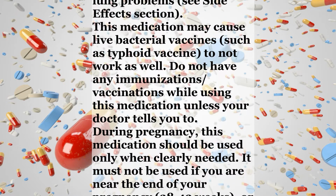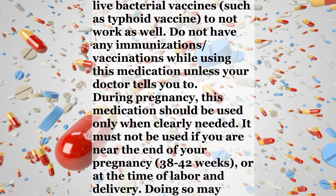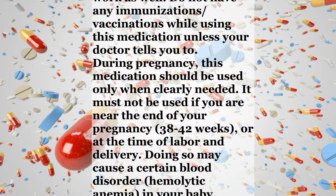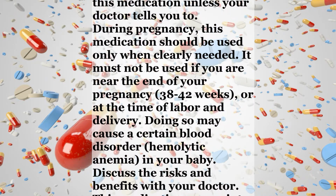This medication may cause live bacterial vaccines, such as typhoid vaccine, to not work as well. Do not have any immunizations or vaccinations while using this medication unless your doctor tells you to.